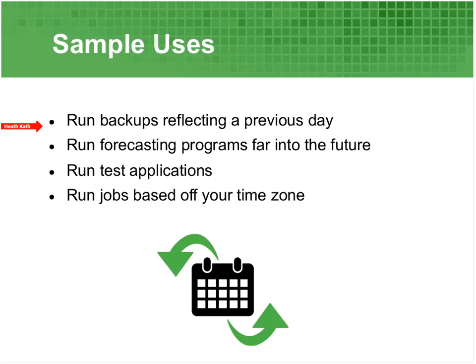So how would Anydate help you, or your system administrator, or maybe another programmer? Well, picture this: running a scheduled backup job that normally runs after midnight to reflect a previous day, or maybe to rerun a job for the previous day, or rerun a job that failed and terminated, so you have to rerun that backup or other process for a previous date. Run forecasting programs with a future date. Test applications running with a future or past date to really see whether they will run successfully or not. If you have users log into the same system across time zones, when they log in, they see the correct time or date for them.